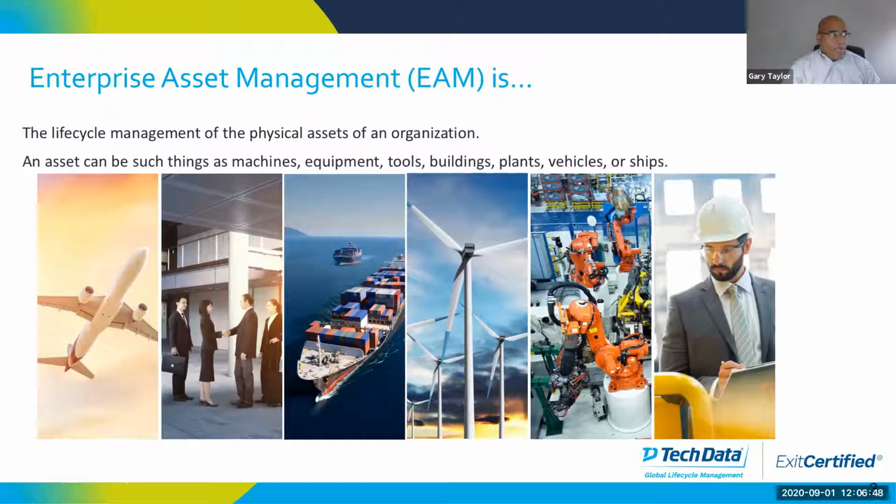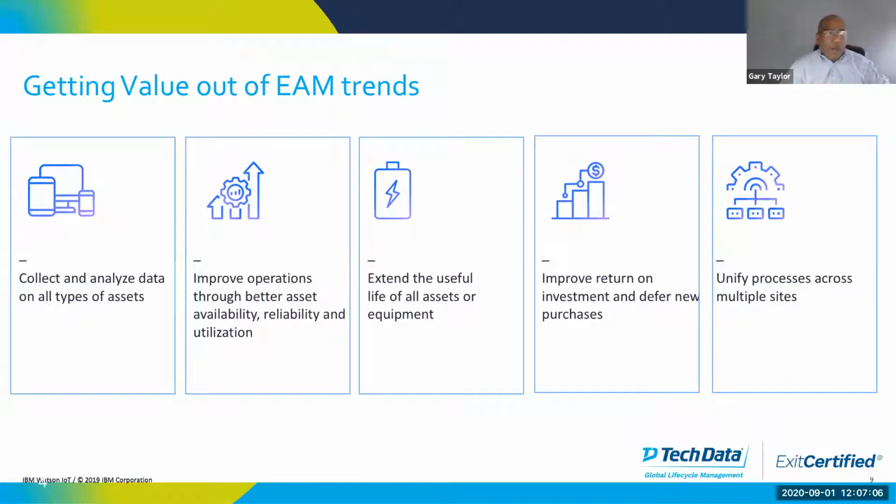So when we talk about these physical assets, it could be that you're talking about airplanes. It could be that we are dealing with things as simple as an air conditioning unit that happens to be in a window somewhere in a warehouse. Maximo is designed to be able to really address all of those concerns.